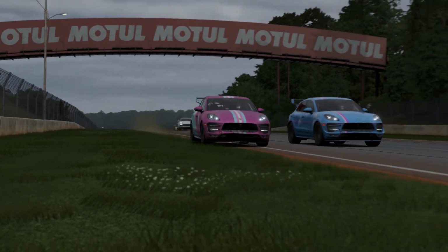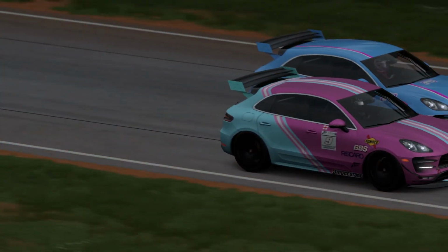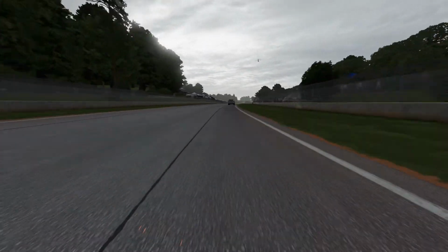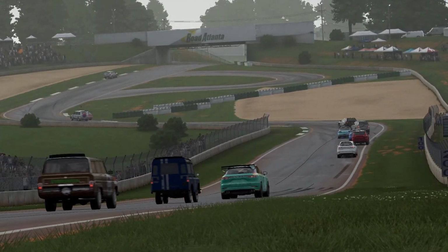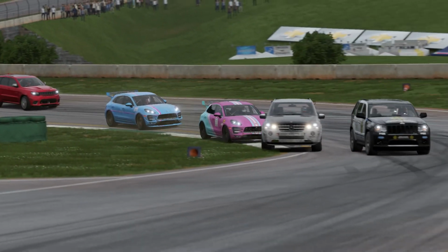Up ahead, the ML and the Cherokee are just going side by side. This Trans McCann is trying to go up the inside of the blue McCann, and well, they're chasing each other across the grass, trying to get that position. However, the Trans McCann would get that position in the end, into the braking zone through the S's, and manages to keep ahead of that car.